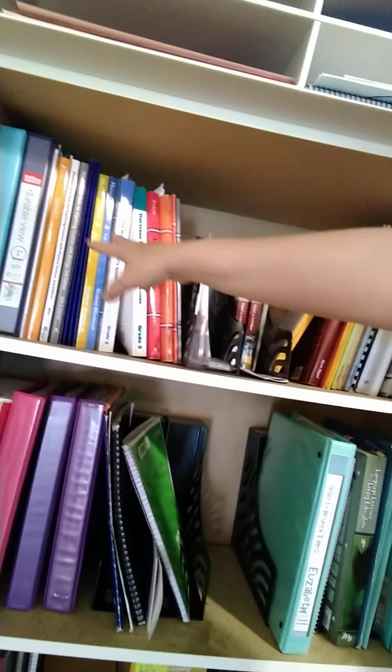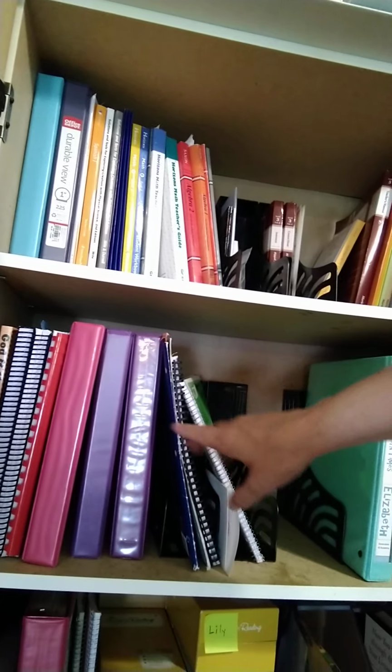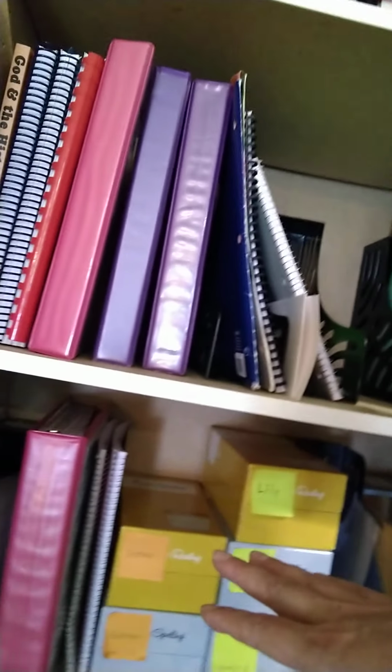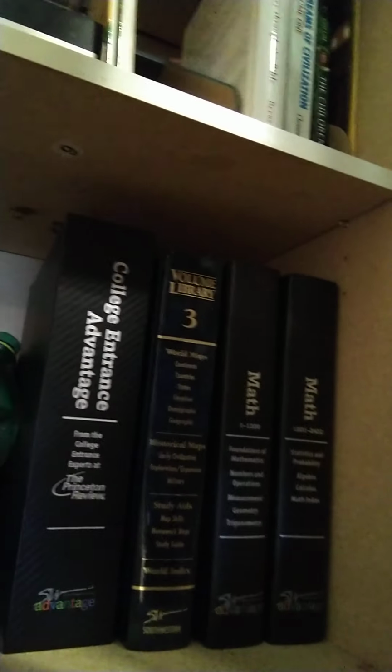This over here is my teacher manuals. And all this here too is my teacher manuals. And then each kid has a section. So I'm not sure, I'll just say there's 4 sections here. 1, 2, 3, it's hard for me to do this. And then we do all about spelling and all about reading. And then this is our history and science and all of our extra books. Then down at the bottom, I have our science manipulatives and some resources down here. So that is my behind closed doors storage.